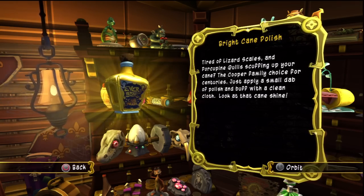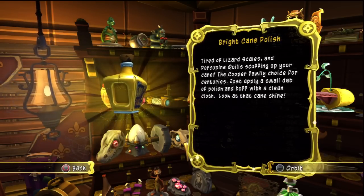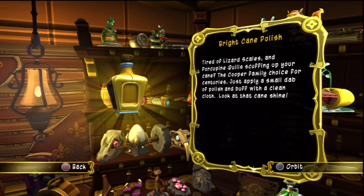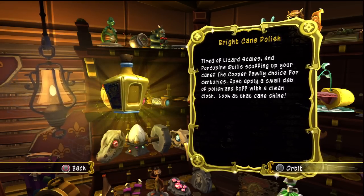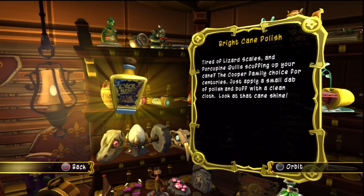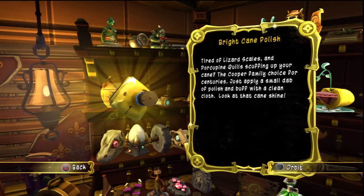The Bright Cane Polish. Tired of lizard scales and porcupine quills scuffing up your cane? The Cooper family choice for centuries. Just apply a small dab of polish and buff with a clean cloth. Look at that cane shine. So very cool. It says Ever Bright Cane Polish on the front. Real nice.